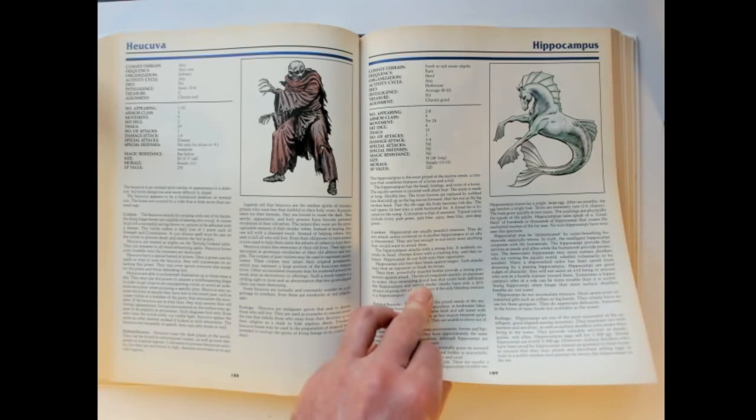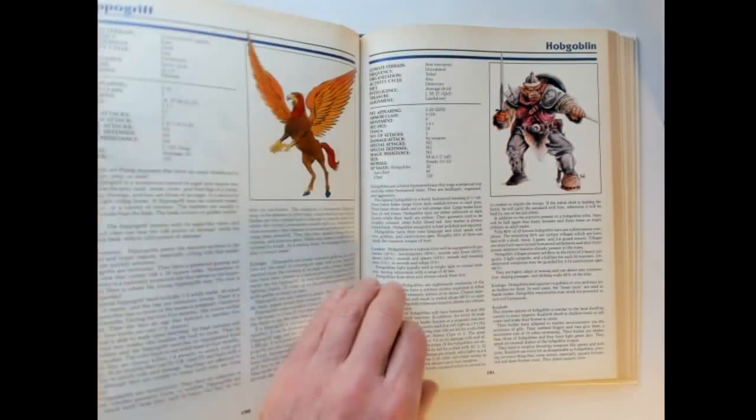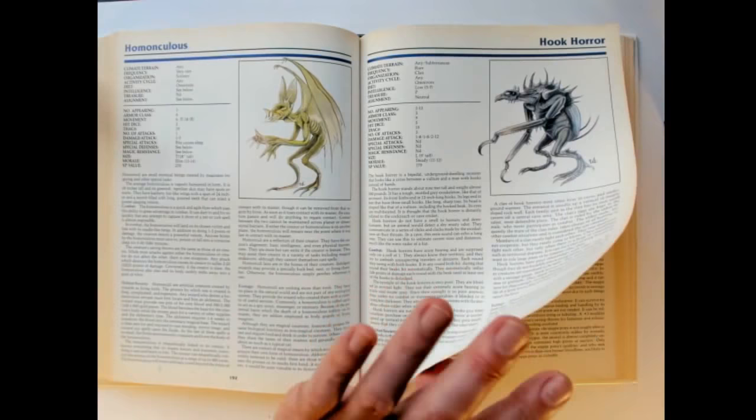And honestly, what is this? Is this just a skeleton in robes? A Herakura. I'm not even going to try to pronounce that thing. Too hard for me. You know me. I can't pronounce dilly squat. Homunculus. Hooked horror. The hooked horror looks so different now.